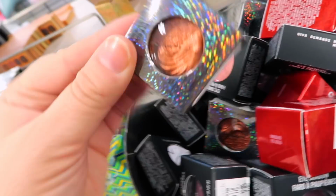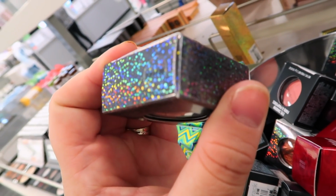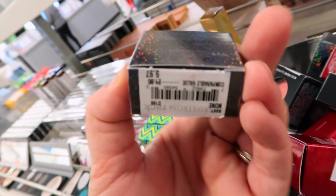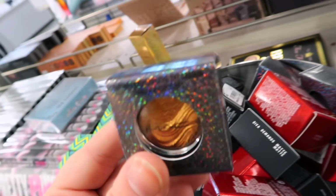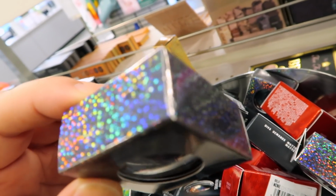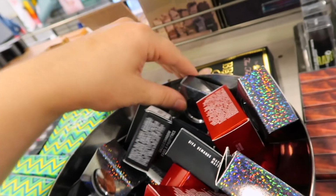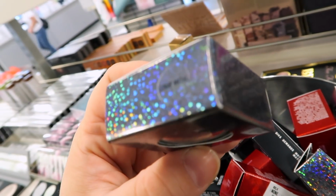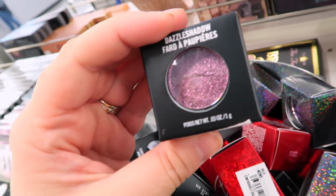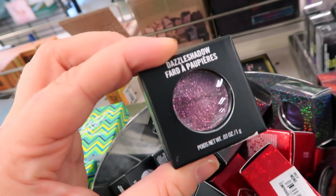They also have some of these little guys. These are the foil eyeshadows, Extra Dimension. The shade is called Copper Pose. These are going for $9.97. Here's the shade as well in Gold Medalist. And we also have, I think it's Violet, or I guess it's Violet. Wow, okay. And then this one is Lunar Metal. They have a little Dazzle shadow, which is $8.97. This is Sparkling Moment. It looks gorgeous.